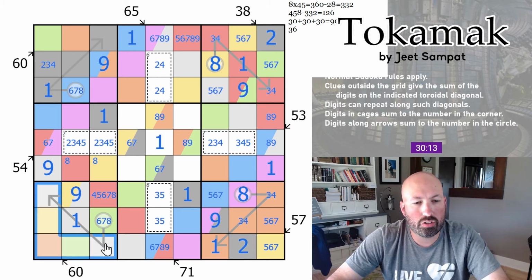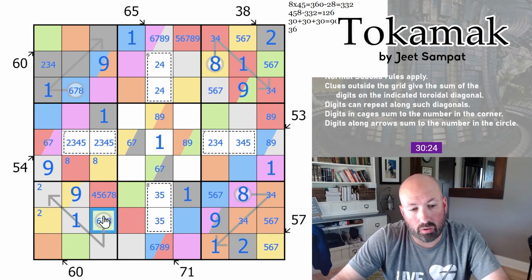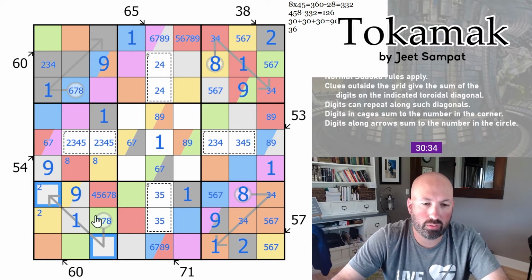What about 2 in box 7? The 2 here rules those out. It can't be in any of those. It has to be in one of those 2. The only way it's not on the arrow is if it's 8 with a 1, 3, 4. Otherwise, the 2 has to be on the arrow. But I think it could still be 1, 3, 4 with an 8. I'm not seeing why not yet.